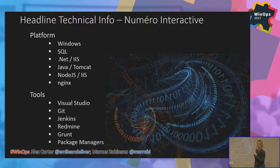So Numero is Windows. It uses a SQL database. It uses .NET on IIS and Java on Tomcat, and Node.js on IIS as well, and of course Nginx to coordinate it all. In terms of the tools they use to develop it, they use Visual Studio. They tend to check into Git. They now put everything into Git. It was a bit of a mishmash.